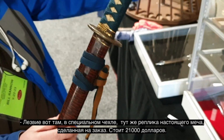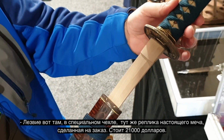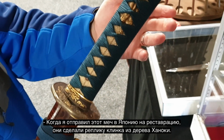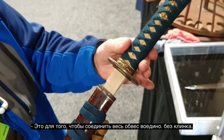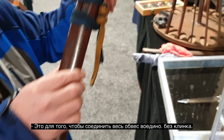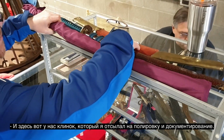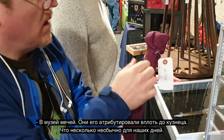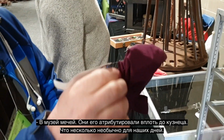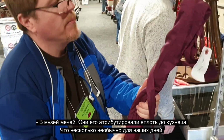It's very nice. And how much is this sword? This blade in koshirae is 21,000. It has a replica of the actual sword made. When we send them to Japan and have them restored, they make a replica of the blade in ho wood, hoonoki, and that's what holds the koshirae together. And then here's the actual blade, which I sent over for polish and paper to the sword museum. It says Rai Kunizane. That's who made this sword. They attributed it actually to a smith, which is a little unusual today.